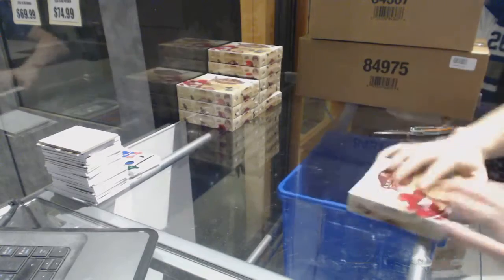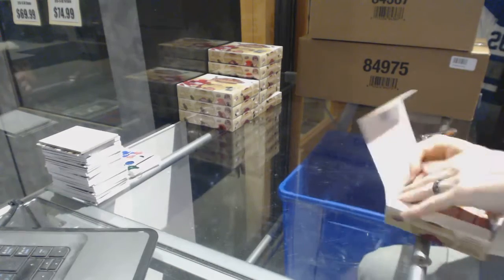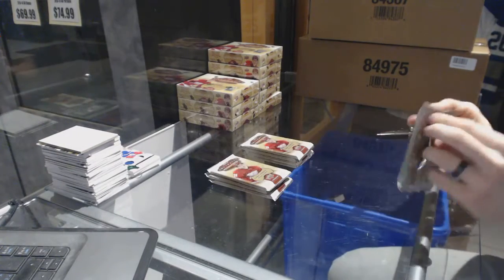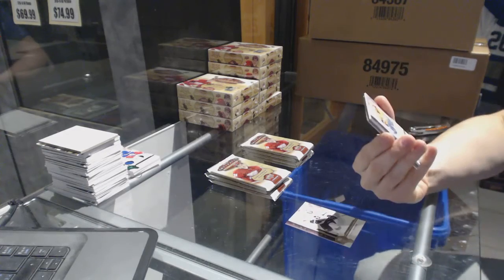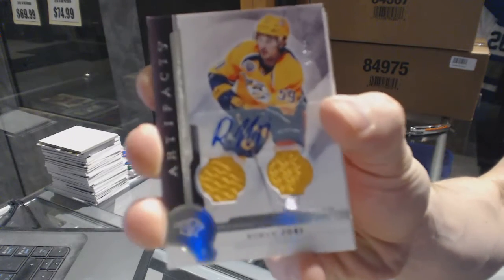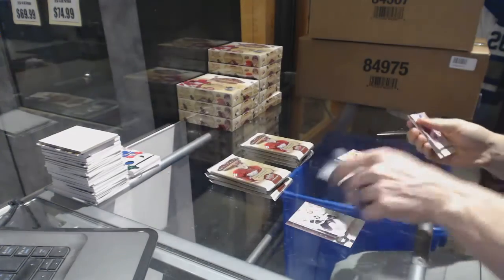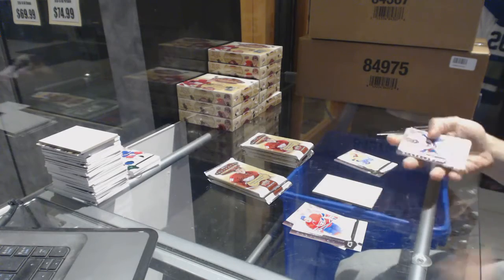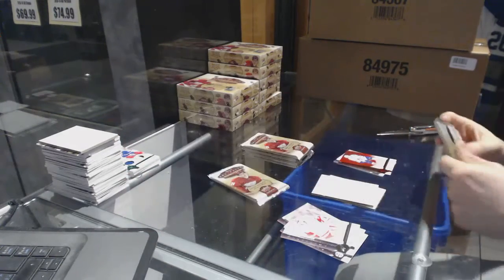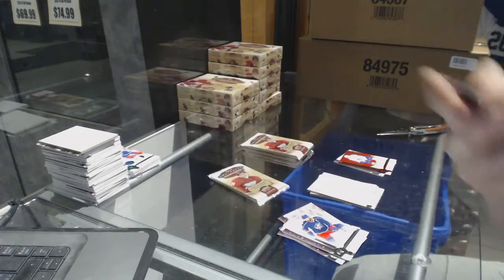Alright, box two. We've got a dual jersey and autograph number /20/49 for the Nashville Predators, Roman Josi. Dual jersey and autograph for the Preds. Ruby number /299 for the Toronto Maple Leafs, Morgan Riley. Ruby number /299 for the Vancouver Canucks, Trevor Linden.